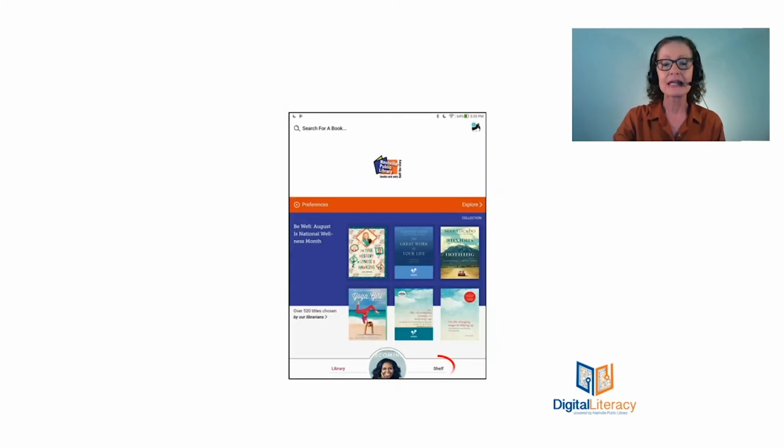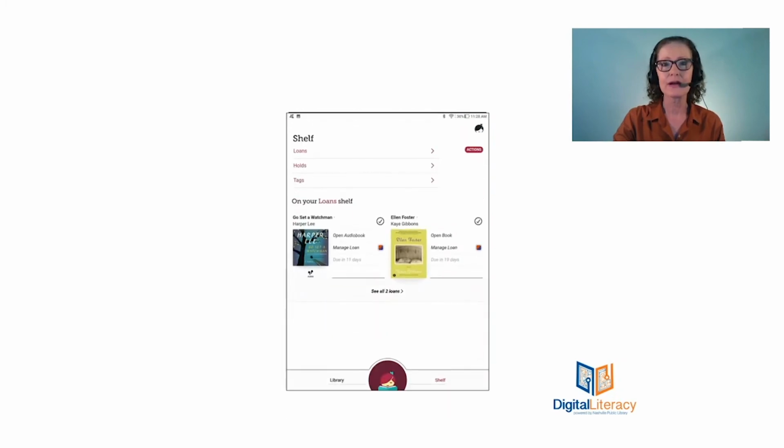Okay, now let's look at our shelf. And this is where we put all the items you have checked out. And you can see I have a couple items checked out. One is an audiobook and one is a text-based book. And if I look next to the book, there are 3 things I want to show you.